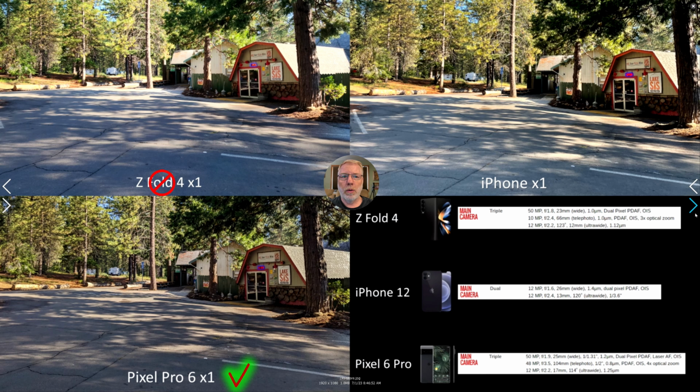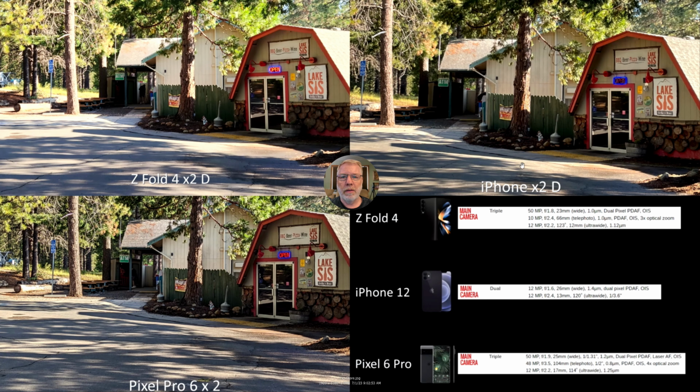I zoomed in on these photos 2x digitally. It gives us a nice even comparison. Took the photo, and as you can see, they're all pretty much the same. In my view, the Pixel is a little bit clearer because you can still see in the shadows. It's a little darker on the iPhone. The Z Fold is still bleached out, so we'll just kind of rule that out. But what you can see better in the Pixel is, look back here underneath the ATM sign, you can see the detail back there. It's just black on the iPhone. It darkened by trying to saturate the colors a little bit too much. So you lost some of the detail. So the best one out of this is the Pixel.